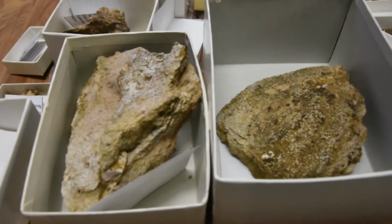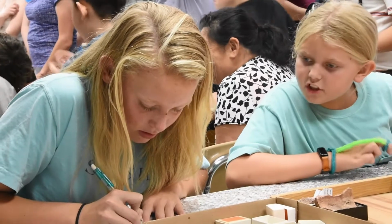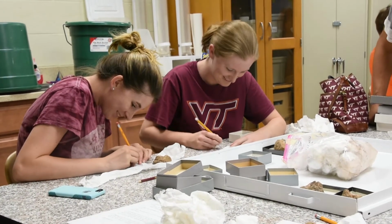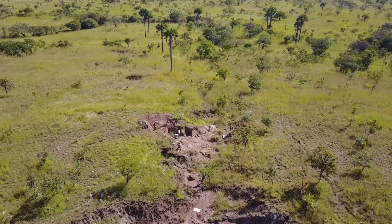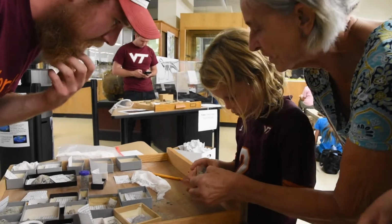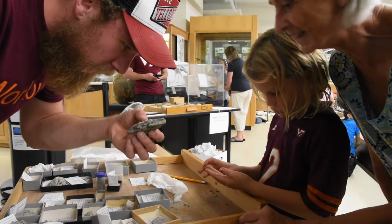So we slowly unwrap those and put them all in one box and give it a label so that it has the field number, what animal it's from if we could figure it out when we were out in the field, the date it was collected, who the collector was if we knew, and what rock formation it came from. So if it's from Wyoming, it was from the Popo Agie Formation. If it's from Tanzania, it's from the Manda Beds. All that gets written down on the label so that we have it later when we're going to study the specimen. Once all of that's in the box, the specimen goes in a tray and we take it upstairs to the prep lab.